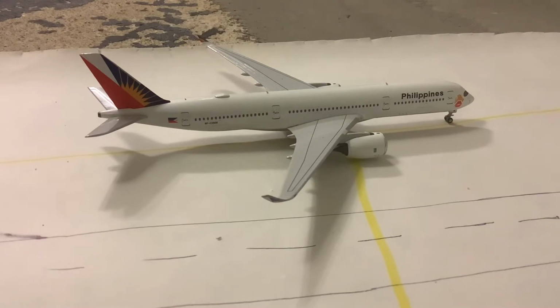But I'll start here with this Philippine Airlines A350. The actual aircraft was an A321, but I don't have a Philippines A321, unfortunately. This guy just pushed back and is about to start his taxi, and we'll be taxiing out for Manila, same place that it came in, of course.